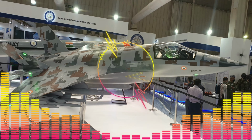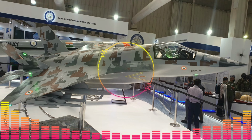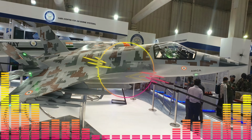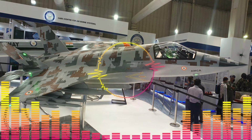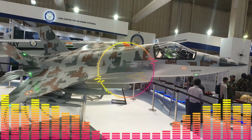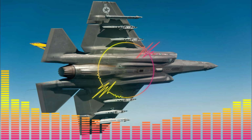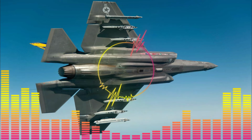AMCA will be a significant upgrade on India's own Light Combat Aircraft called Tejas. The AMCA, however, will take a few years to develop, followed by the first flight and then induction of the jets into the Air Force. All these steps take years to complete. But India can utilize stealth fighters now, especially when India is facing threats from the PRC, which already has stealth fighters.